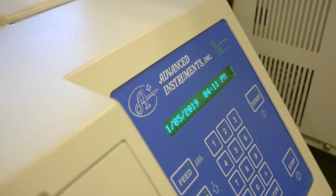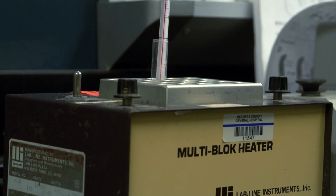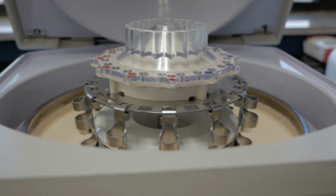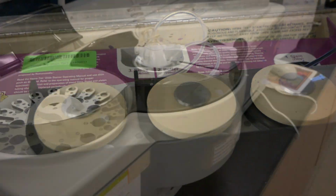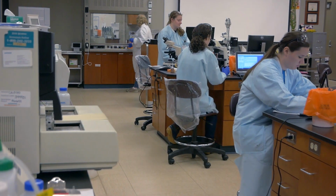They're going to be using a lot of sophisticated instrumentation. A lot of equipment from hospitals across the state has been donated to our program. So the students really get a head start at using a lot of that sophisticated instrumentation. We're very lucky to have a lot of equipment options for students to practice with.